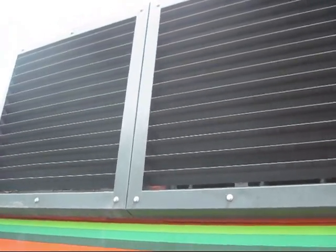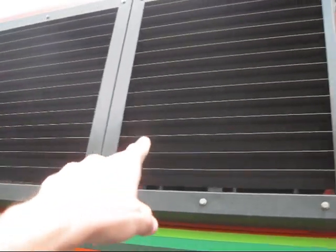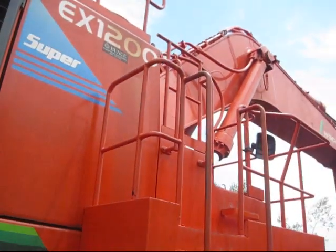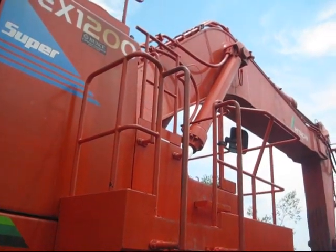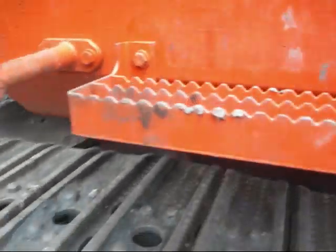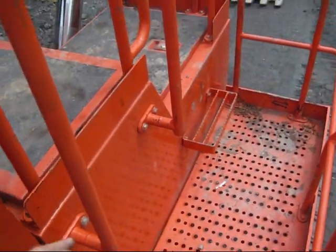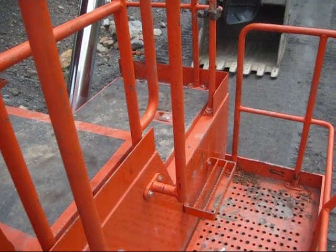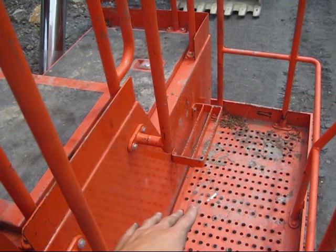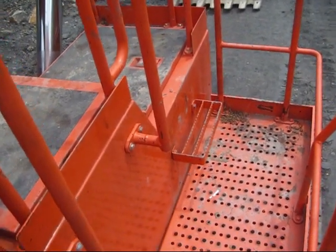On the right side of the machine on the back you will find two vents. The rear one is for the engine radiator, and the frontmost one right here is for the cooling fan. Now let's go up on top of this machine and I'll show you the upper works of the 1200. One really nice feature about the EX1200 are the large, oversized walkways that you will find throughout the machine to allow plenty of walking space for operators or mechanics who are working on the machine.